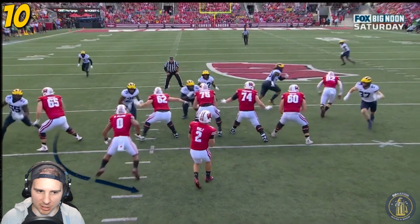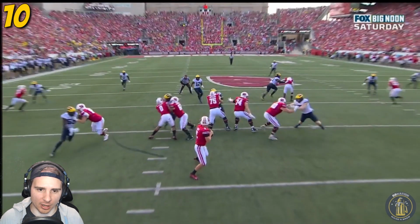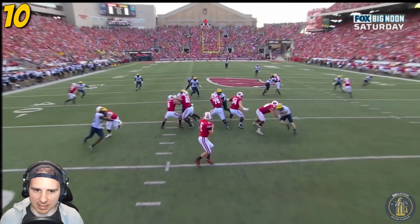So let's move forward here just to see. He's checking, sees that it's covered, and then he's off of him, right? If he was going to continue looking at this route, right, it's just kind of a seam route, he would notice that he is now open, right?